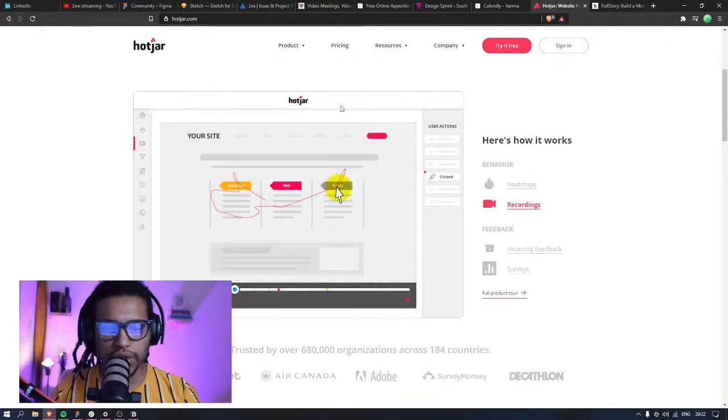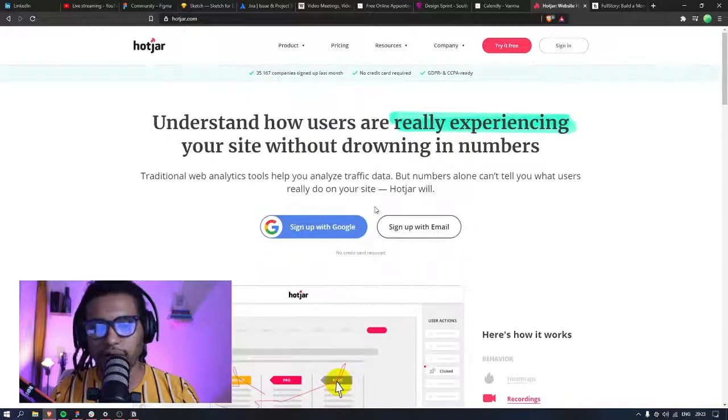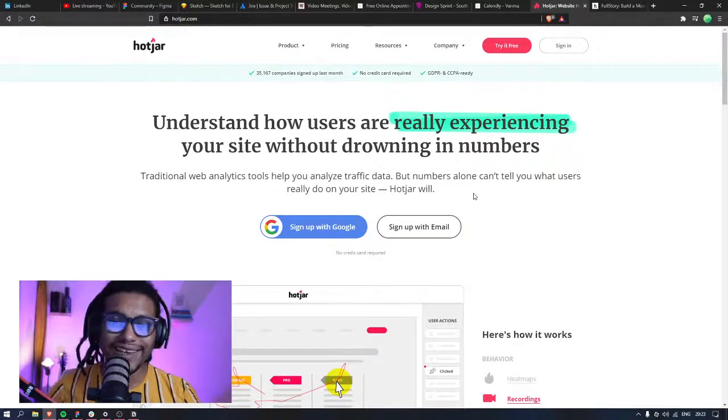Being able to see what your users are actually doing on your website is very important: where they're clicking, how they're interacting with it. You can make decisions if they've abandoned the page after trying to read a certain paragraph, if they were not happy with it. There are certain guesses and guesstimates that you can make out of the insights that you get from products like Hotjar and Full Story.